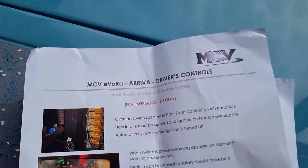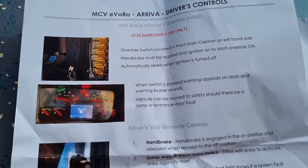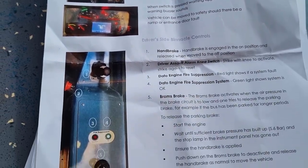I have also had full VF on this vehicle with a garage trainer from Bootle Garage. VF meaning vehicle familiarisation. I took it out for about 40 minutes the other day just to get used to the bus in general, and to be shown the controls, just prior to me taking it out today, really.